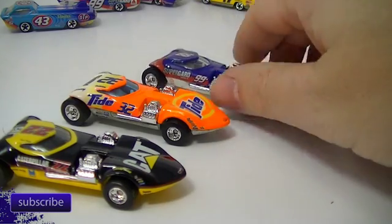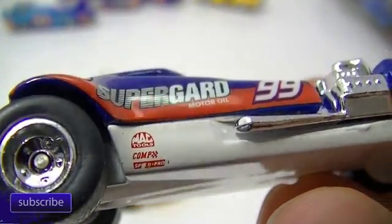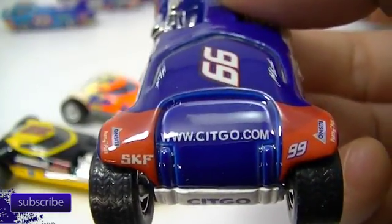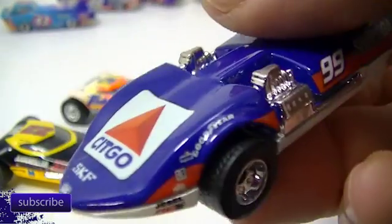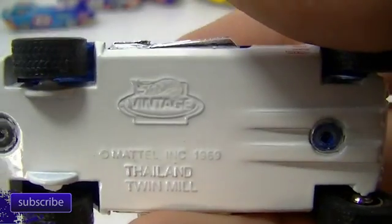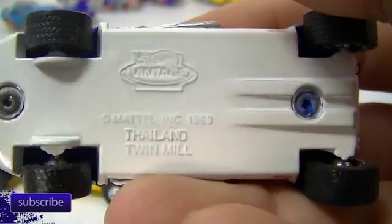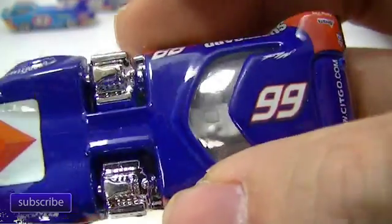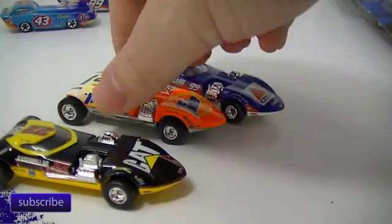But these were kind of the upper scale versions. See, just really great detail on these. It's just detail everywhere like you'd see on a NASCAR vehicle. They have rubber tires. Interestingly enough, these are vintage Hot Wheels, and I think what they did was took the vintage castings and just re-decoed them for this series. And throughout this series, you can see this one's got the plain base.